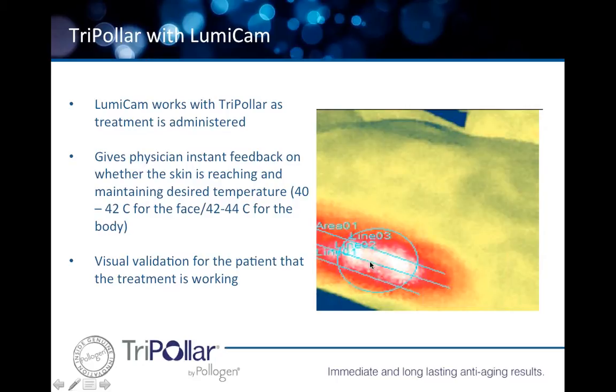And again, there's some surrounding red, but that red is okay. And then we're focusing on the area that they're treating. And again, for your patients, it's a wonderful thing. They can actually watch this, and this is part of the wow factor, that your patients can actually say, hey, I'm getting treated, I'm seeing an effect, and that's good. So to me, this is a really useful thing, and I like this concept a lot.